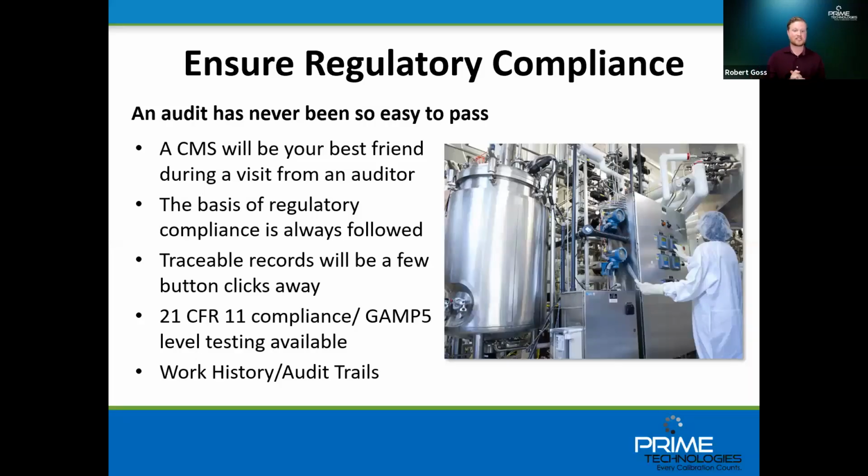Getting through the last few slides here, another really big thing, and this is extremely important to a lot of you, so I definitely wanted to focus on it. This is probably one of the biggest reasons we see people move away from whatever legacy practices they may be using into a more modern CMS: keeping up with regulatory compliance. Based on configuration and documented practices, the basis of regulatory compliance is followed by default. You are always set up for success as long as you've set a system up properly and you've been using it as intended. You're going to be good to go and you'll never have to worry about an audit again.